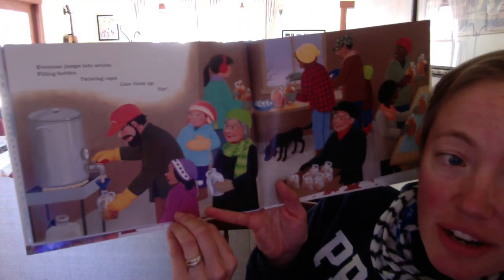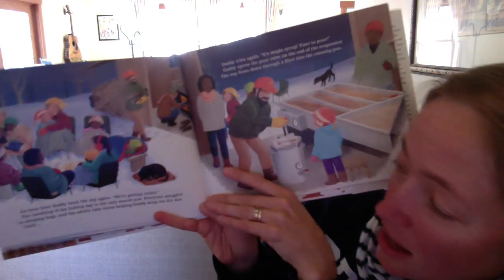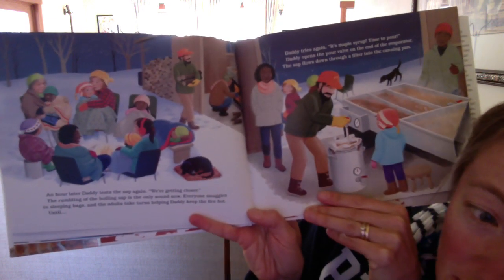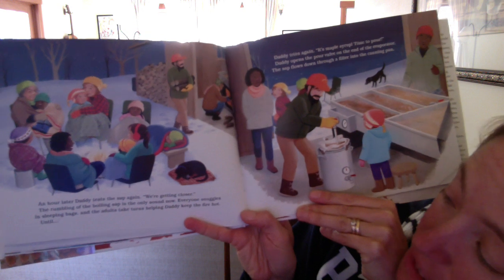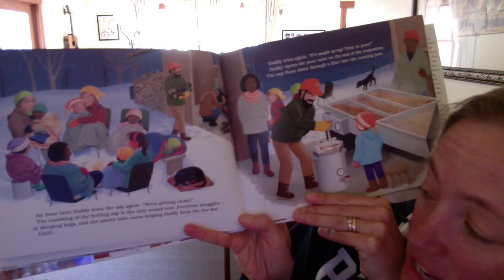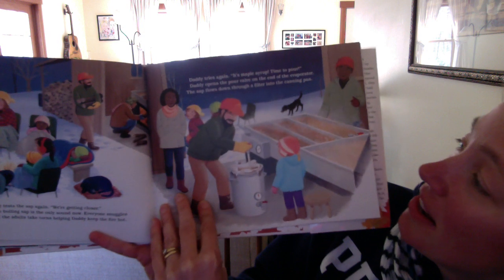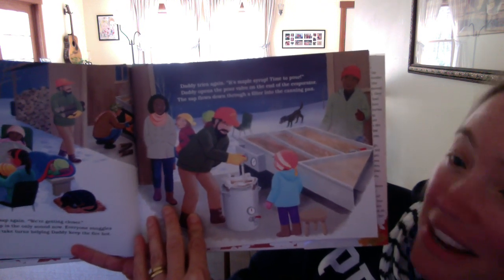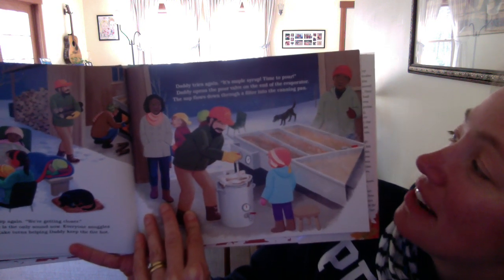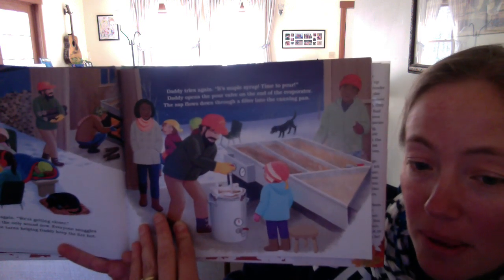Everyone jumps into action. Oh, wait, did I skip one? I skipped one. An hour later, Daddy tests the sap again. We're getting closer. The rumbling of the boiling sap is the only sound now. Everyone snuggles in sleeping bags, and the adults take turns helping Daddy keep the fire hot. Until Daddy tries again. It's maple syrup! Time to pour! Daddy opens the pour valve on the end of the evaporator. The sap flows down through a filter into the connecting pan.